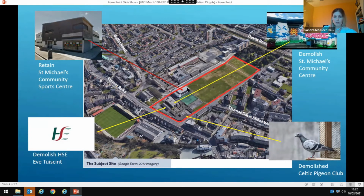The Community Sports Centre is owned by the City of Dublin Educational Training Board, but it's managed by DCC. So it's used by the college during the day and the community in the evenings and at the weekends. So that building is the only building to be retained on the site, and that will be incorporated into the overall development.